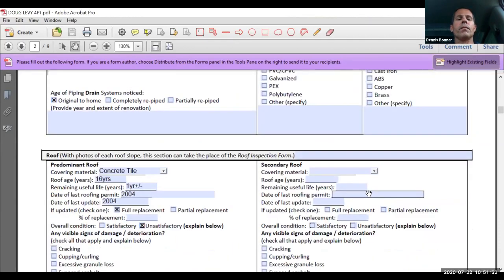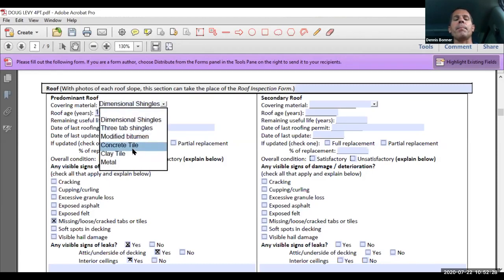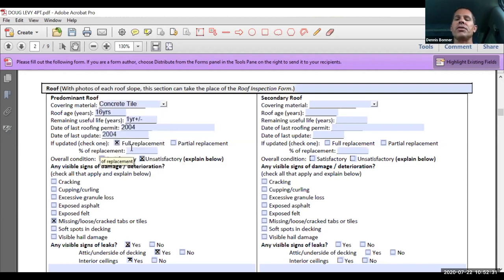And then down to the roof. So this is the roof section of the 4-point, which is the same as the roof condition certificate, same exact information. And basically predominant roof and secondary roof. So both roof covering types, it's typically going to be a shingle or a metal or a concrete tile, clay tile, whatever, as your predominant, and the secondary might be a flat modified bitumen or membrane. So it's asking the roof material covering type, and you have like a bunch of different options here. And this is a form that was made by John Chinchilla, and it's your standard Citizens form. It's basically the industry standard.